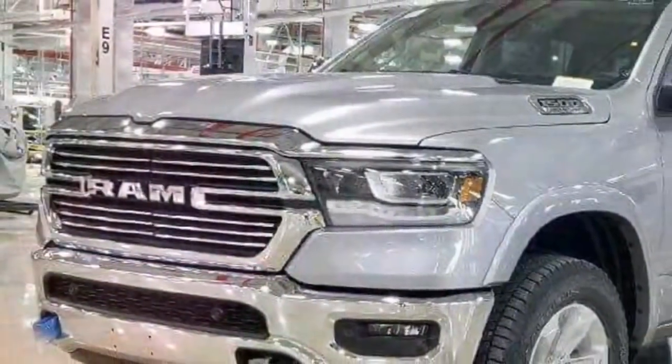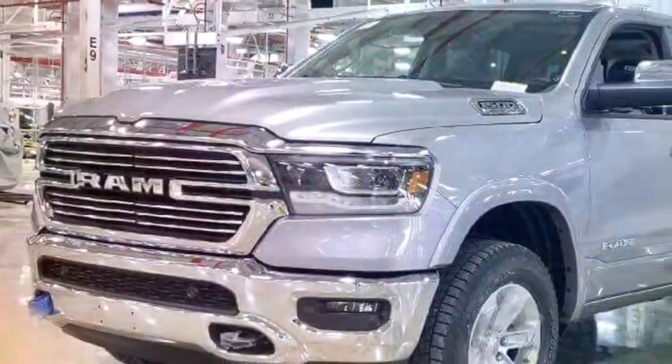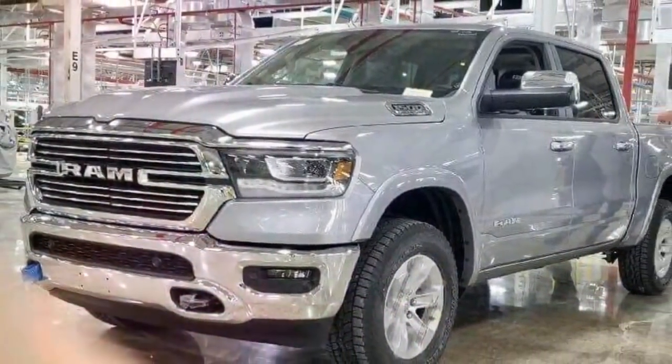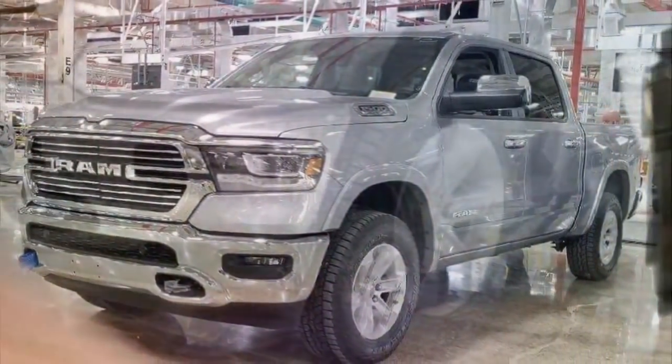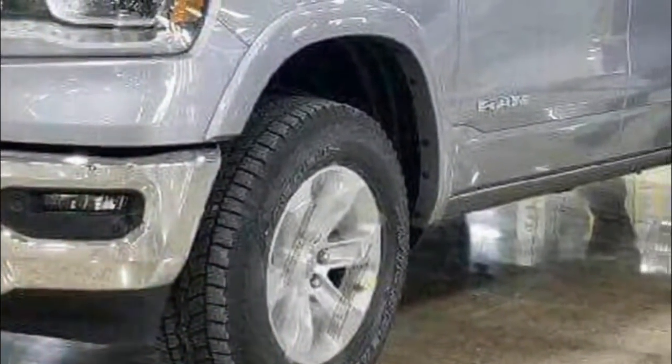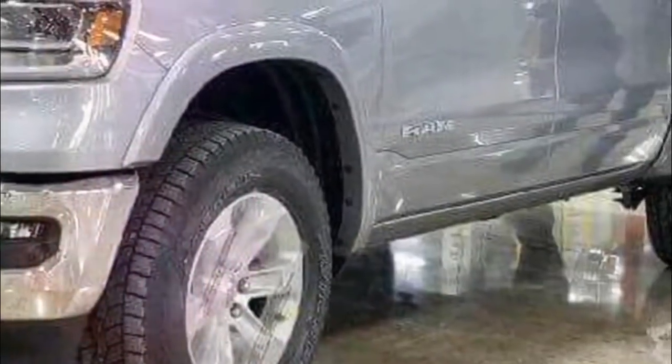Previous spy photos have shown the cabin will feature a host of improvements including higher quality materials and a new center stack with a UConnect infotainment system that is flanked by vertical air vents. Drivers will also find a rotary gear selector and updated controls.